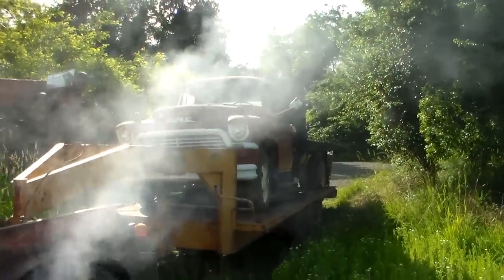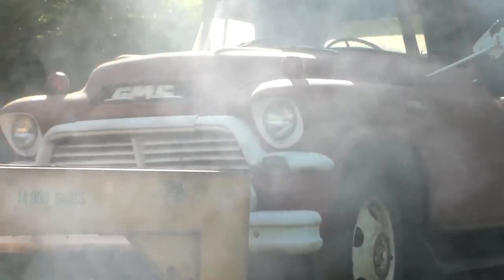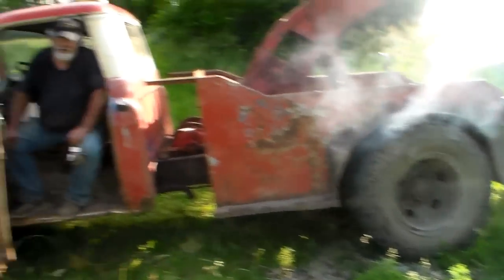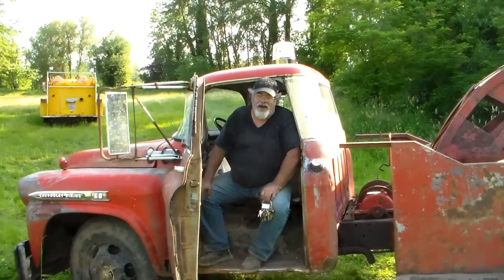Hey, look what he did though. He brought home a 48,000 original mile 1957 GMC. Homer, I feel bad, buddy. I do too. His engine was knocking, and I don't know if I was sweating. Steve was sweating, and it wasn't temperature. I know it wasn't.